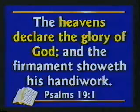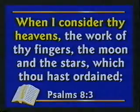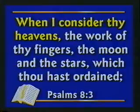Psalm chapter 19. The heavens, notice it's plural. We'll get into that later. Why is it plural? There is more than one heaven. There are 3 heavens mentioned in the Bible. The heavens declare the glory of God, and the firmament showeth his handiwork. The psalmist said, when I consider thy heavens, not if. Now we've got a real problem in this generation because we've got a lot of kids that don't take time to consider the heavens. I tell them, you ought to shut off the TV, shut off the VCR once in a while, and go out and consider the heavens.